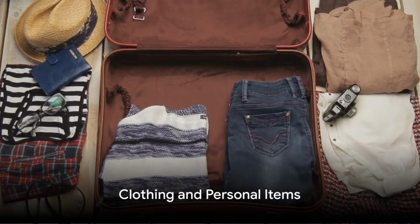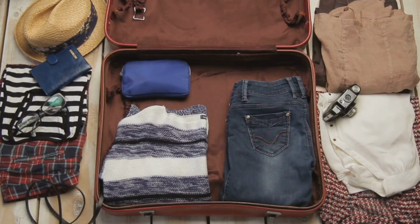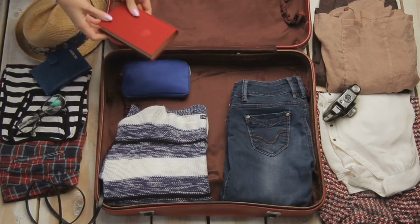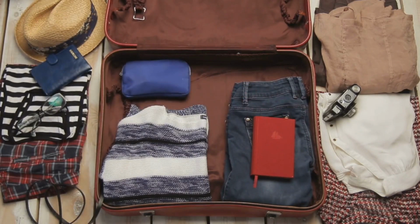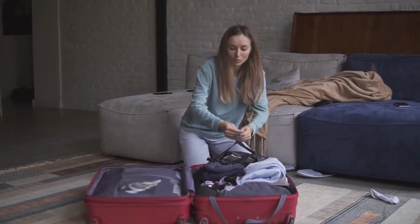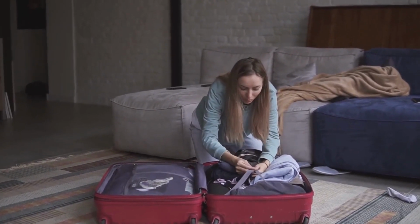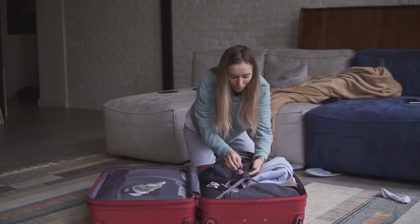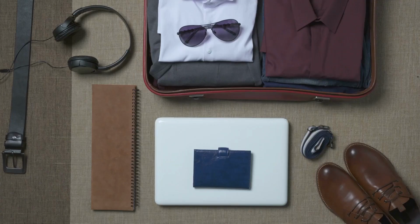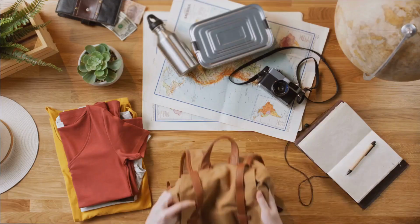Once the essentials are covered, it's time to think about what you'll wear and use daily. While packing, it's crucial to consider the climate of your destination. Pick comfortable and practical clothing that suits the weather. Layering can be a great strategy for destinations with varying temperatures. Now, let's talk about luggage. A sturdy backpack or suitcase is a must, but don't forget about a smaller bag for day trips. This can be a lifesaver when you want to carry just the essentials while exploring new places.